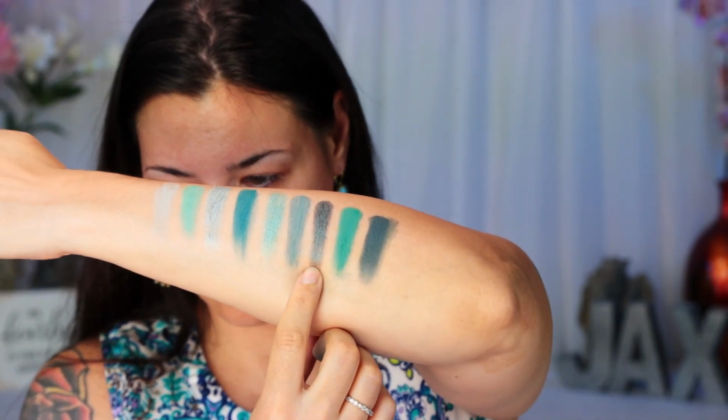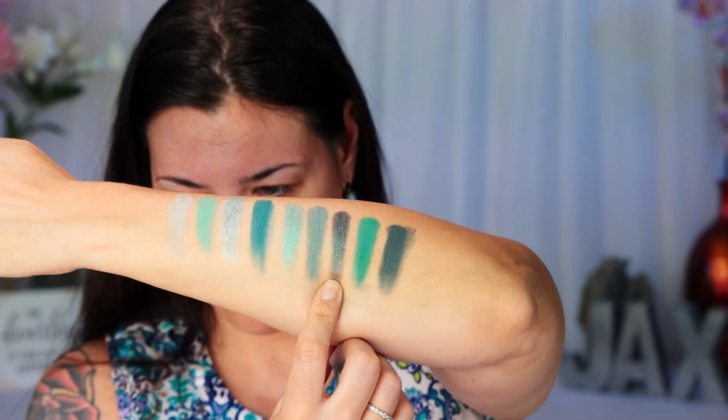So everything looks super beautiful. I really like this shade right here. This looks super metallic and beautiful. So I'm very excited to test these out on the eyes. They did swatch really nicely.